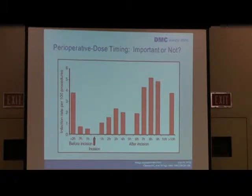And as you can see, what this study really found is that the rates of infection will really decrease compared to the other time periods if you gave it less than 2 hours prior to the incision, as you can see by the line over the curve here. And then again, it doesn't seem to make much sense to give it after the case. If you've already made the incision, you've already injected the bacterial microbiome. And then again, thinking about cutting in tissues, do you deliver that drug to the site of infection after you've damaged the blood flow of that area?